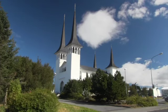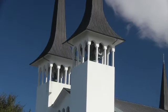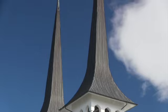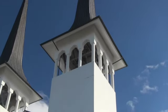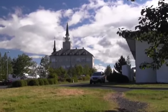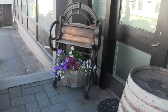So this, as we might have imagined, is a church. Don't know yet what kind of church. So stark they are. My guess is it's associated with the church, probably. Looks like it should be a monastery, but who knows. I wonder if this is a machine for getting water out of clothes.